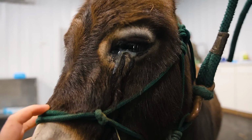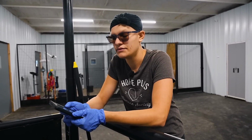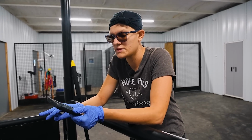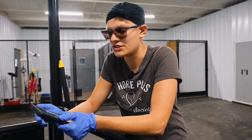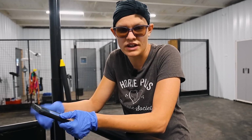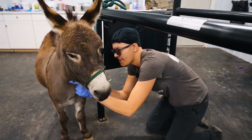Dr. Lydia believes that he has a significant corneal ulcer. So he's gonna be getting IV Banamine. He's also gonna be getting 2 different eye drops, as well as she recommended that we put serum in his eye as well, which is a really cool treatment that we do by drawing his blood, spinning down the serum, and then putting that in his eye. We're gonna do all 3 of those things, and he's gonna get that at least twice today.